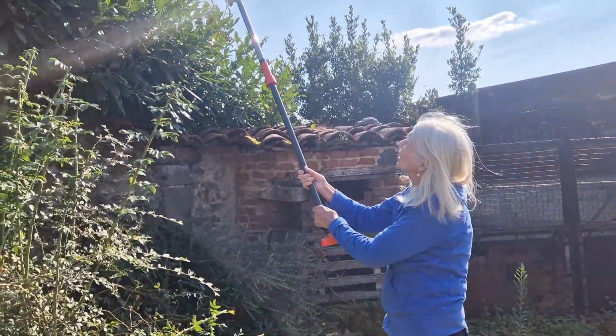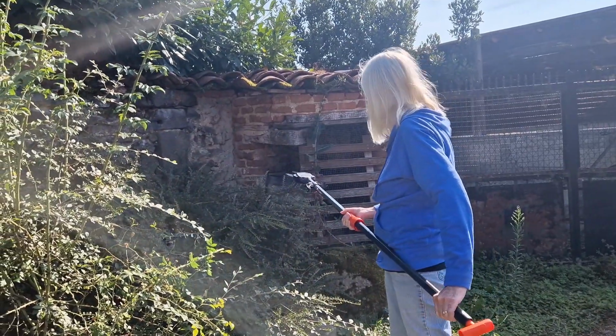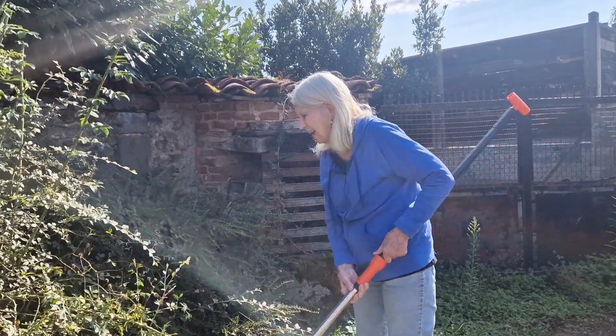Do you think I should take that hedge down a bit? No, I want that hedge as high as possible. You like it high? Yeah. Okay. So when we come back from the dump, the garden's just going to be a desert wasteland. You won't recognize the house. Oh, good.